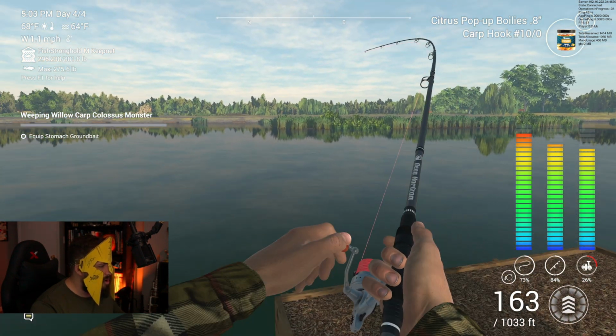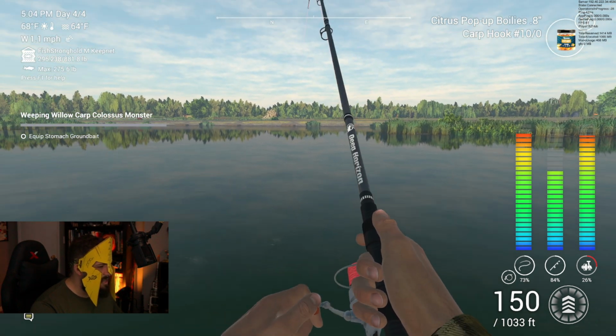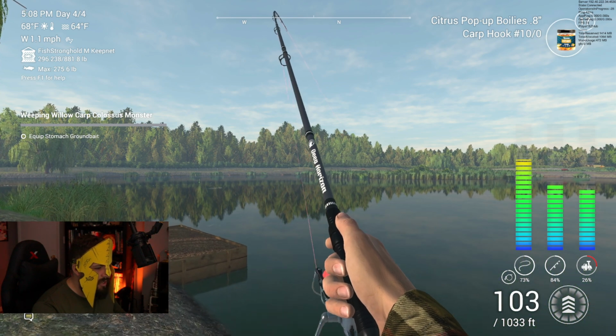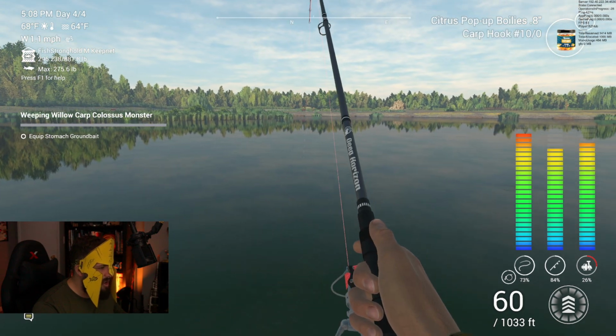Will we get him below 160? There it is, below 160. He's taking us all over the venue. Oh yeah, we've got him below 120. Will we get him below 100? He's sub 100. 70 now. He's tuckering him out. He sees us.